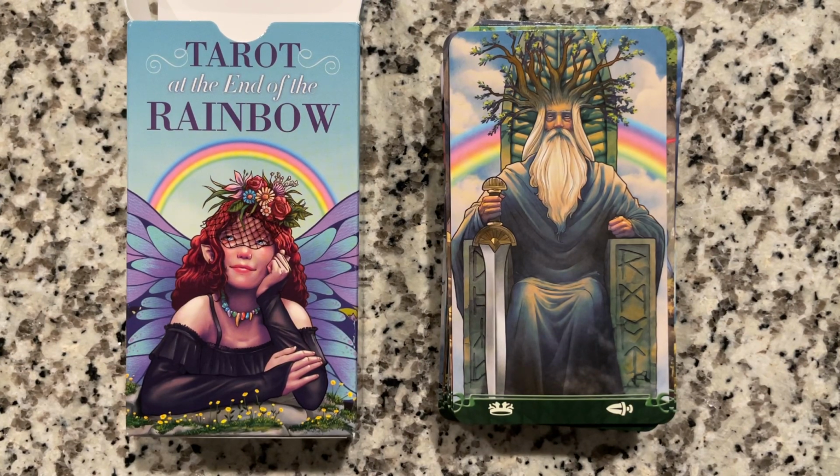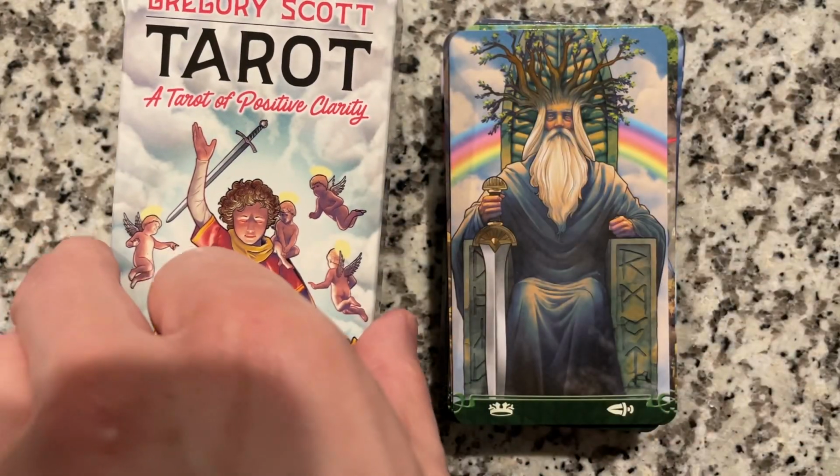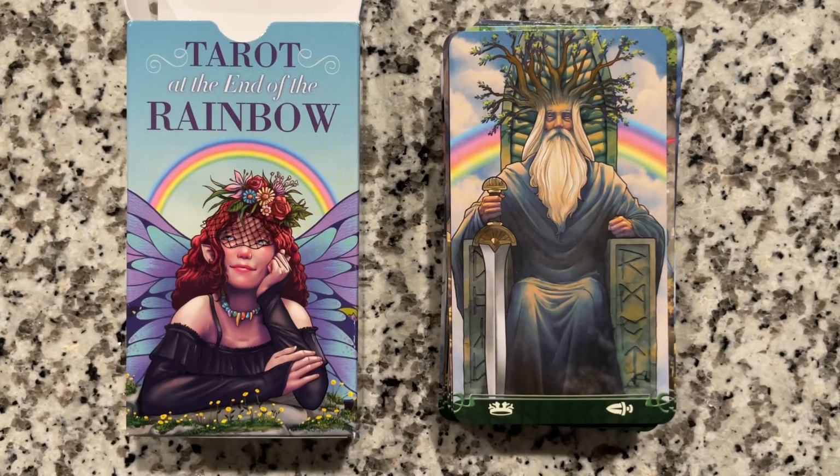It doesn't have the same depth, in my opinion, as the Gregory Scott Tarot, which had a lot of depth, a lot of thinking that went into the cards. Yeah, some of the cards are just like, why did we do that? But overall, I love the colors. I like the theme. I think it's interesting. Something that I would definitely use, maybe like once in a stream, but definitely not all the time for sure. But that's just my opinion.